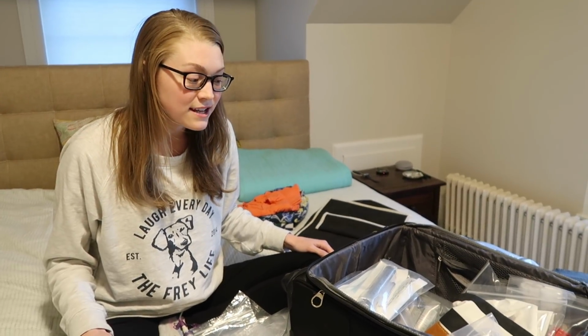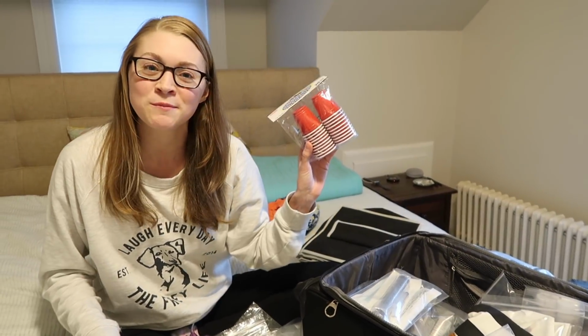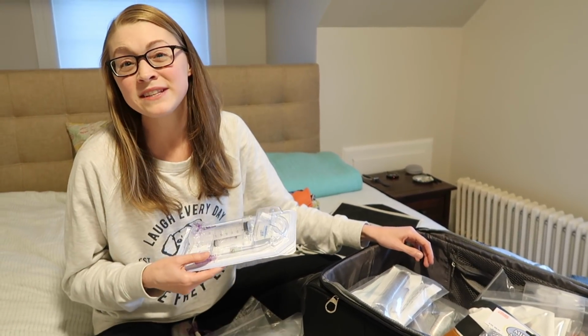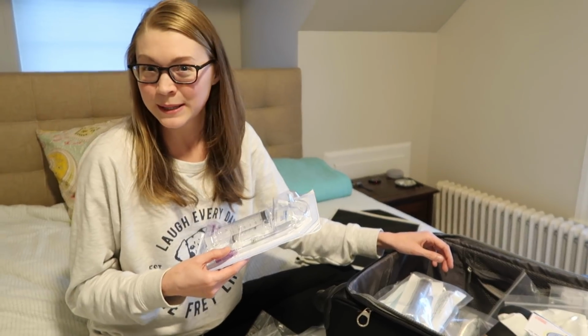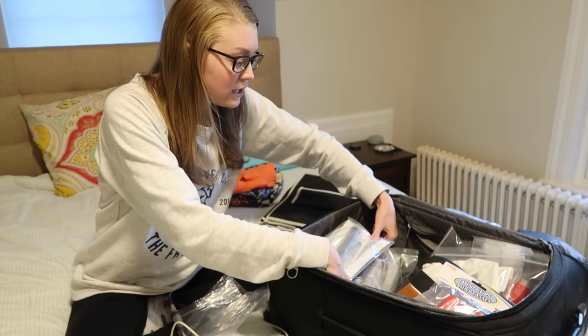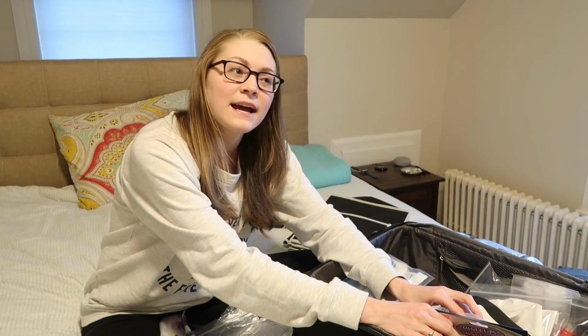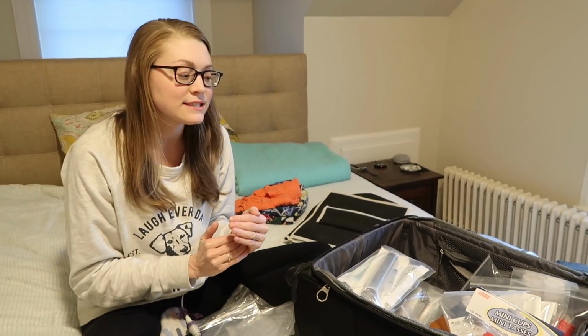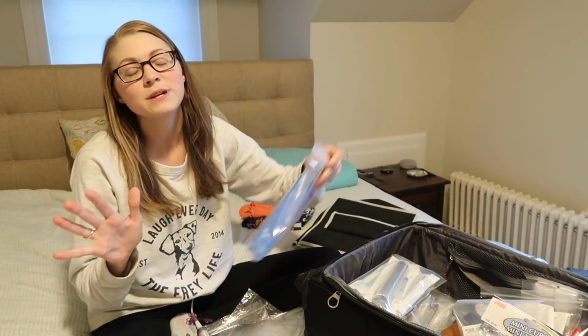Because a lot of this, red Solo cups are replaceable, but I can't really just go out and be like, oh, I'd like to get a 1.7 centimeter mini button, please. That doesn't work. So, I thought through all of my feeding tube supplies. What's next? I guess I thought through all of my daily medications that I need.